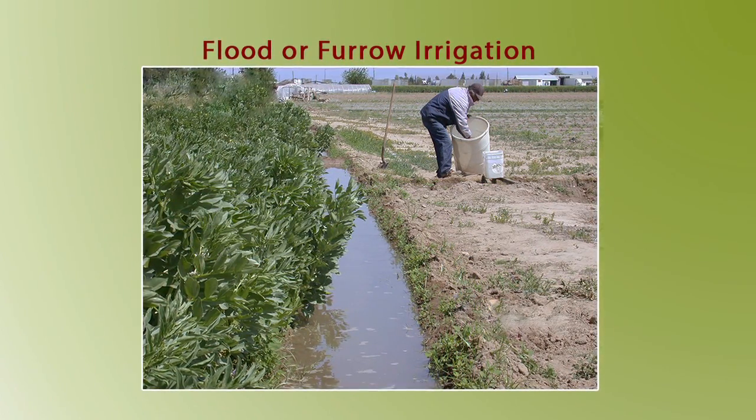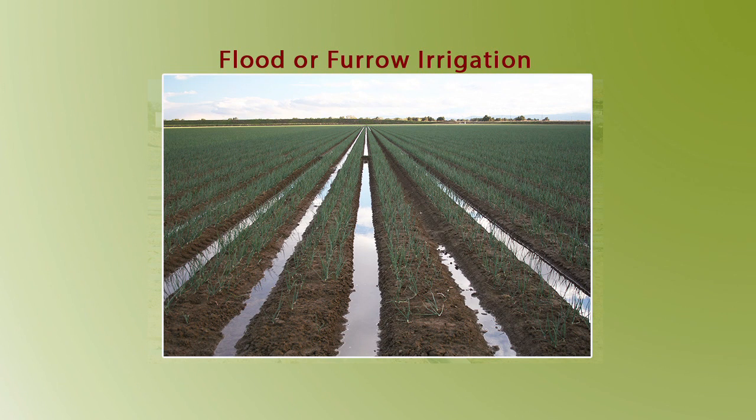Flood irrigation has the lowest upfront cost, however it is not very efficient. That is, it uses more water than is necessary. The water is put on less uniformly than drip irrigation and will be heavy at the front or bottom of the field, with less in the middle.